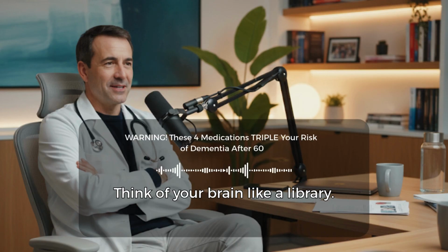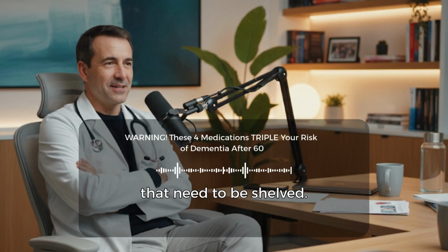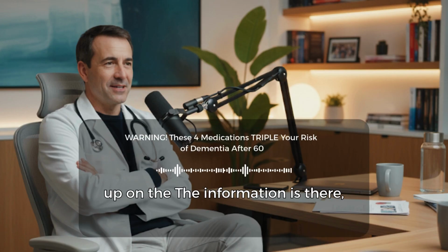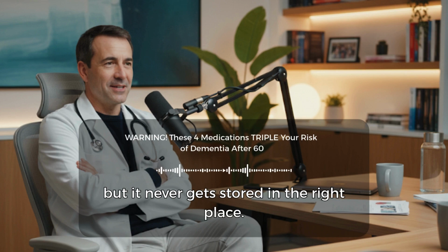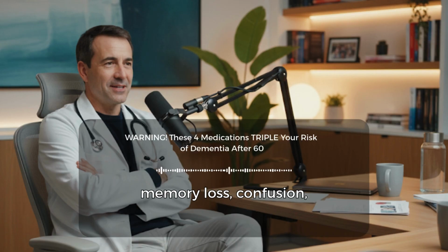Think of your brain like a library. Every day you create new books of experiences that need to be shelved. But when benzodiazepines are present, the librarians fall asleep, and the books pile up on the floor. The information is there, but it never gets stored in the right place. Over months and years, this repeated disruption translates into memory loss, confusion, and a higher risk of dementia.